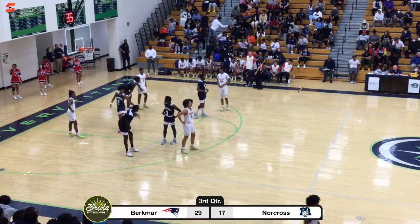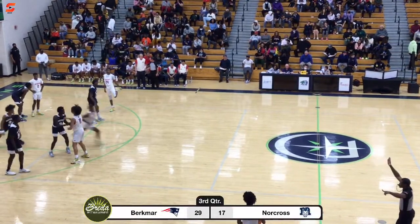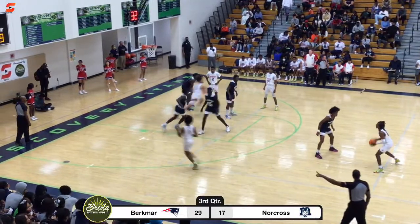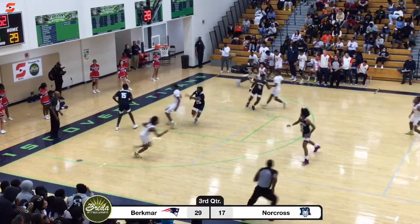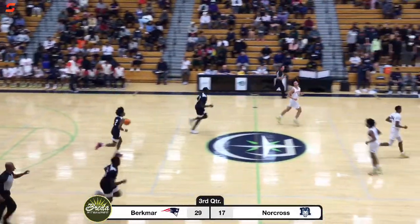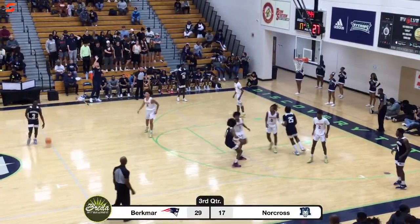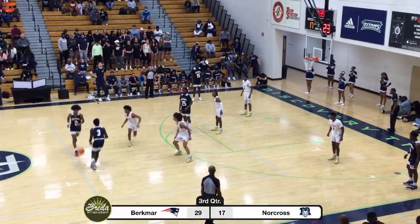Berkmar will be in possession. They'll move right to left now. All in the white tops and white bottoms, and they've got blue numbers and red trim. Norcross all in the navy blue tops and blue bottoms, and white numbers and lettering. Blaine 3, no, ding on the glass. And so now here it comes. Johnson, London Johnson, held scoreless in that first half for the Norcross Blue Devils.